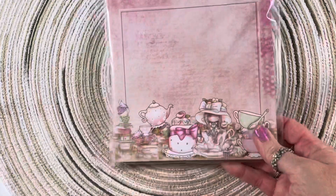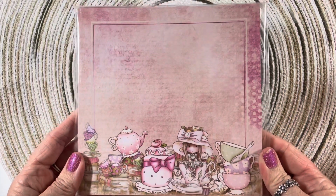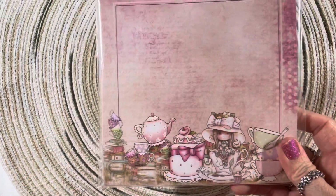And then I got this paper here, and it's the same piece, and I can't tell you how many are in here. Wait, let me see if that's everything that's in here, because I see like a divider. Yeah, there's 2 pads in here of the same thing. There's a lot in here. So it's this one. Isn't she cute? Oh my gosh, this paper is cute.